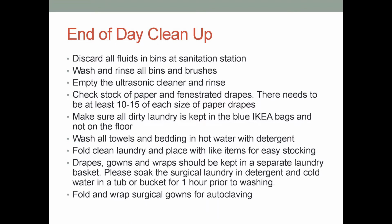End of day cleanup. There is always a lot to do at the end of the day, and any and all help is appreciated. We should discard all fluids in bins at the sanitation station.